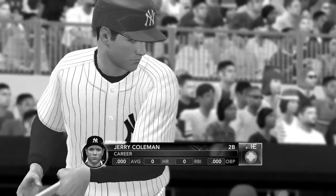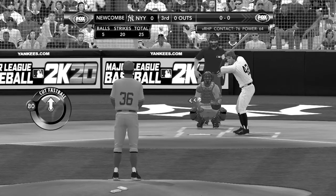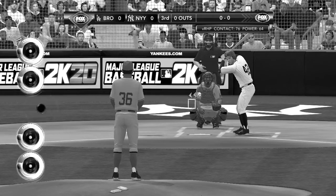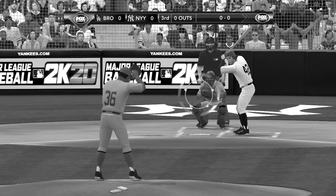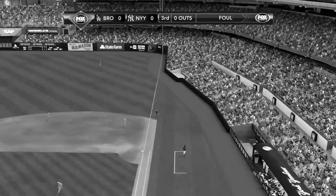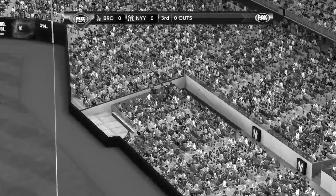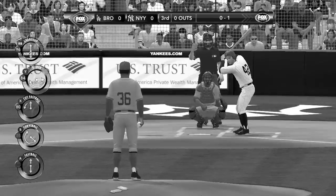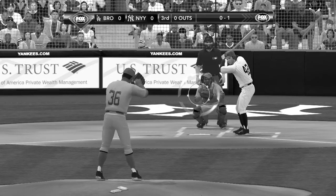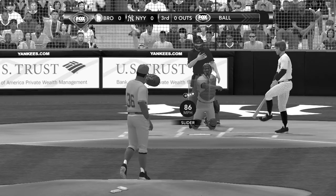And here we've got Coleman to hit. He's our first batter, home half of the third inning. Here's the pitch. It's fouled off. Foul! He delivers. Takes one off the plate to even the count at 1.